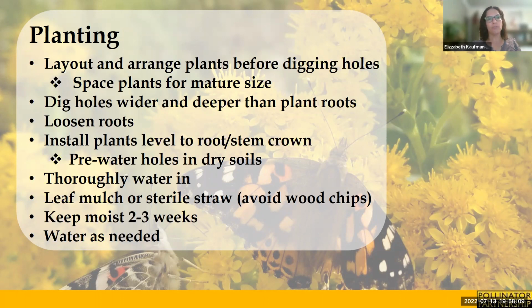Once you've planted your plants and covered the hole with soil, you want to thoroughly water it in, and be sure to keep it moist for at least 2 to 3 weeks, and then water as needed. The goal is to keep the soil approximately 2 inches below the surface moist at all times. So if you're wondering, is it time to water or not, just dig your finger into the soil a little ways and see if it's moist under the surface. And then you want to just monitor and be patient as the plants become fully established.